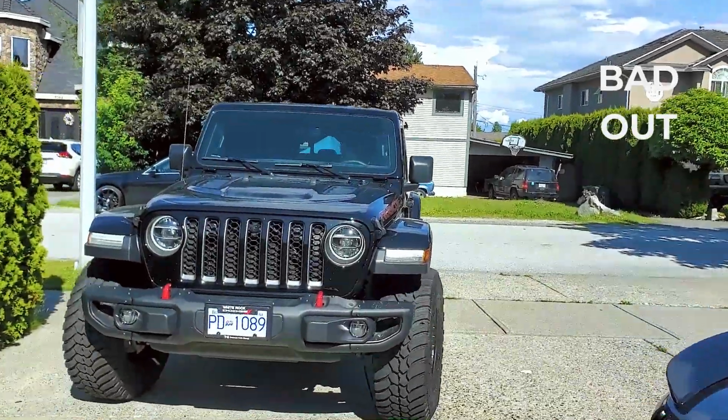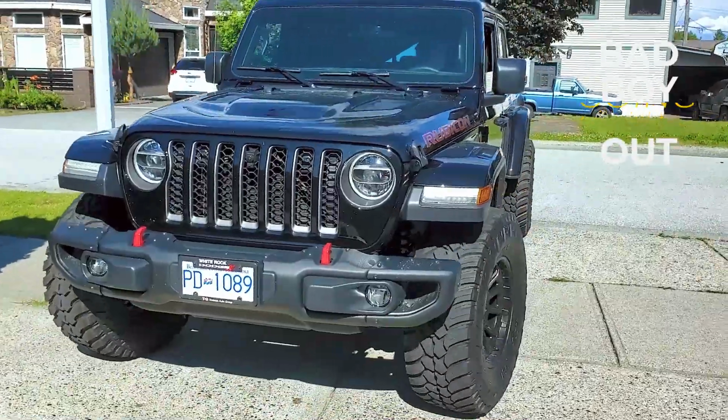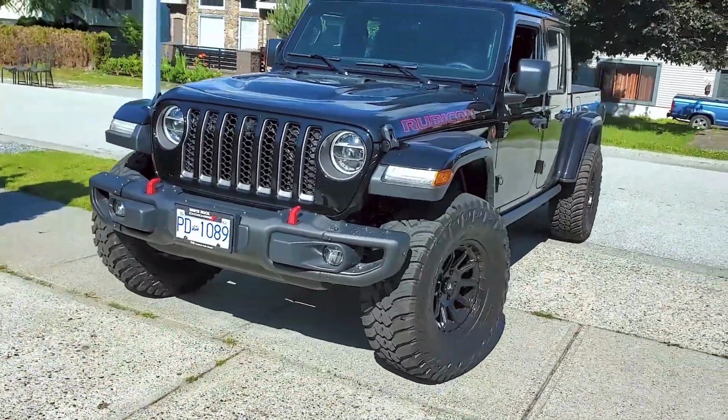The bad boy going out, man. The Rubicon Gladiator 2020, baby. Look at this bad boy right here.